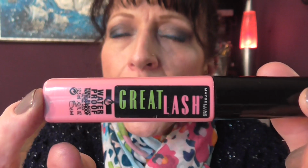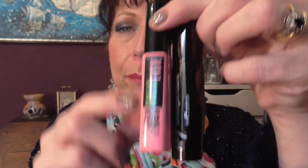Over the top of that, because this is not waterproof mascara, I used Maybelline Great Lash waterproof mascara in black. I've had to change both mascaras because they both got too thick to use anymore. That's when I know that my mascaras are no good. It's when they get too thick and they're not coating your lashes. That's when it's time to drop them in the bin.